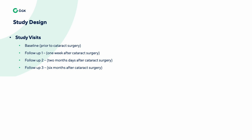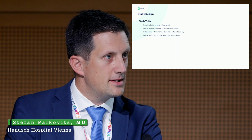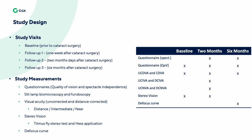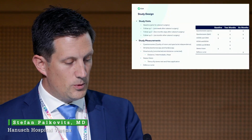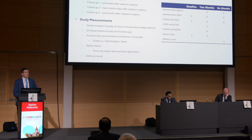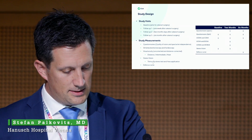So the study visit schedule you can see here: we had 4 visits, with follow-ups at 1 week, 2 months and 6 months after the procedure, and these were the measurements we performed. We started with the questionnaire, so the subjective impression of the patients, and we assessed the quality of vision and also the spectacle independence. We did a routine ophthalmic examination, of course, and then, as mentioned, we assessed visual acuity, best corrected, uncorrected, and distance corrected visual acuity, distance, intermediate, and near, and then the stereo vision, which I will show you in a minute.